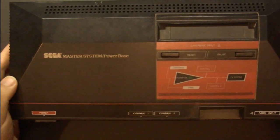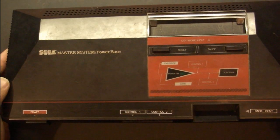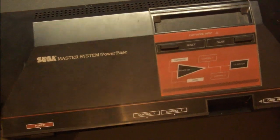Okay, now for the big pickup. I picked this up last night, New Year's Eve. I found it on Facebook Marketplace. It's another Sega Master System. This one is in really great shape. I bought it from the original owner who played this as a kid. And I bought all these games and all these accessories and stuff.